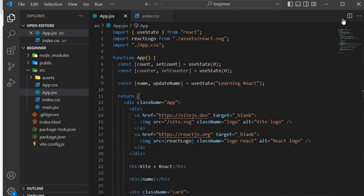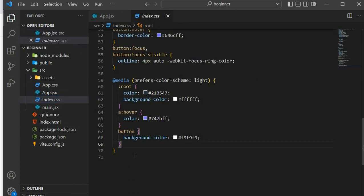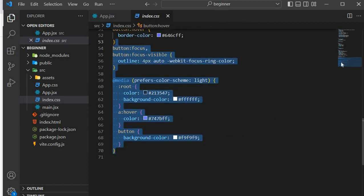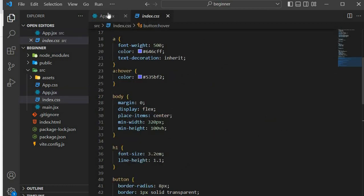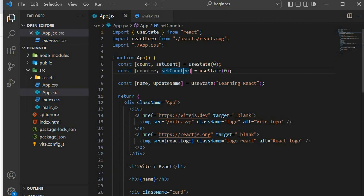So the thing about importing CSS files in this manner is that you can see that in this app.jsx file, we don't necessarily import index.css, but for some reason, those CSS styles that we have in this style sheet apply in this app.jsx. But why is that? Why is it that we have not imported index.css in this file, and yet these styles that we're seeing over here are carried onto the app.jsx file? And the reason for that is because app.jsx is a child of main.jsx.